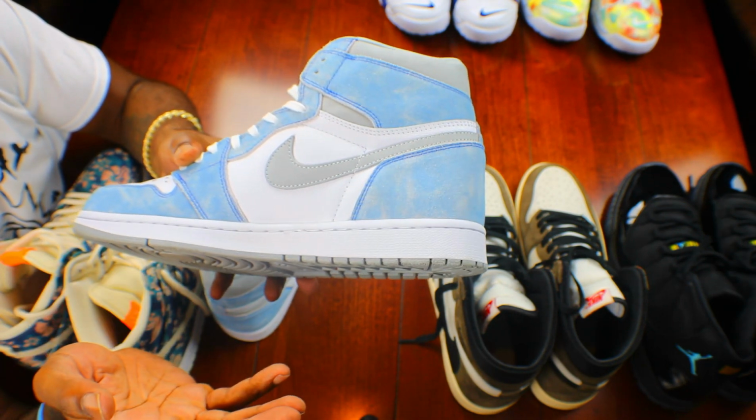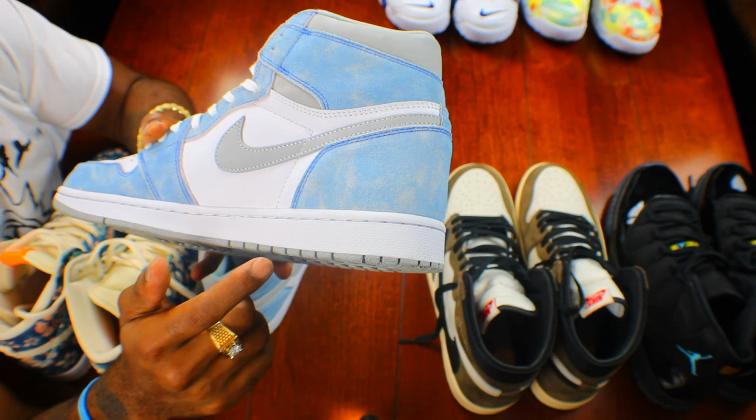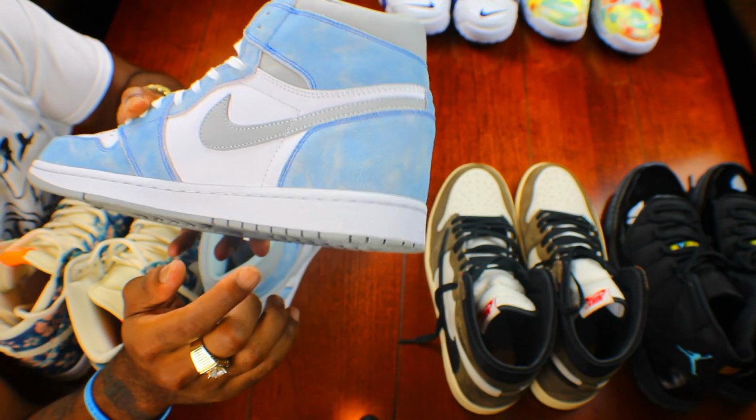Why do I keep saying purple? I don't know. What the fuck? It's the weed. Okay, I don't know what you're talking about.